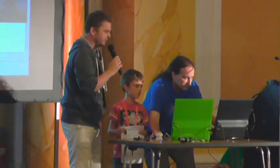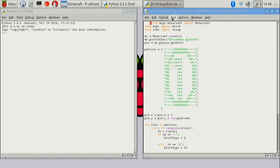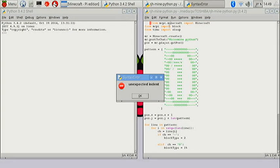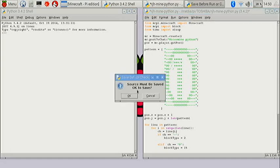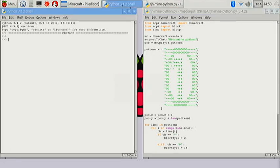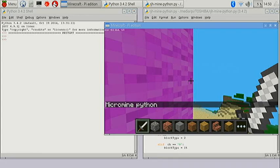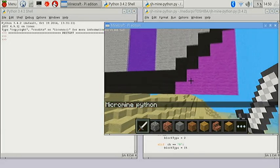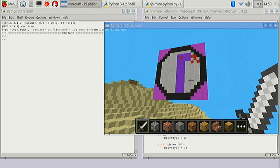Right, okay. Let's see what happens when technical support do their stuff. Unexpected indent. Tabs and spaces. Oh, no, at the top. There we go. It's James again. Okay, here we go. Back to game. Whoa, look at that! Woo!